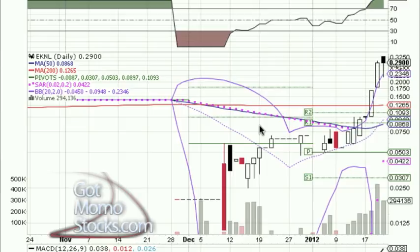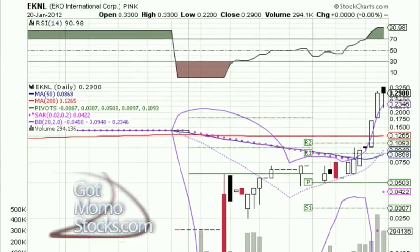A couple of things that we find interesting about the stock itself is that there are only 153,000 shares of EKNL in total in the DTC. It is an extremely tight float. There's no dilution. It's a reverse merger play, just like Drop. And there are over 2 million shares traded already, but only 153,000 shares in the DTC. So it's a dead giveaway that there's naked short selling involved in this stock.